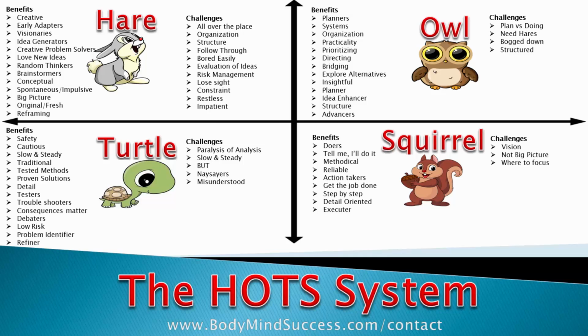But the challenges for them tend to be they're not necessarily the visionaries, the ones that can see the big picture. They don't like to develop the system necessarily. They'll use the system, but they're not the big picture. So they don't necessarily know where to focus. If you have them back in the parking lot, they're not going to be nearly as effective.